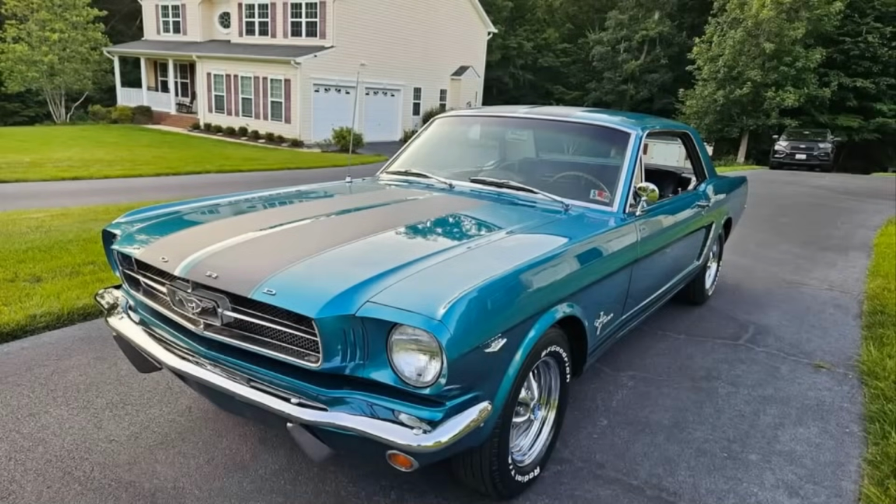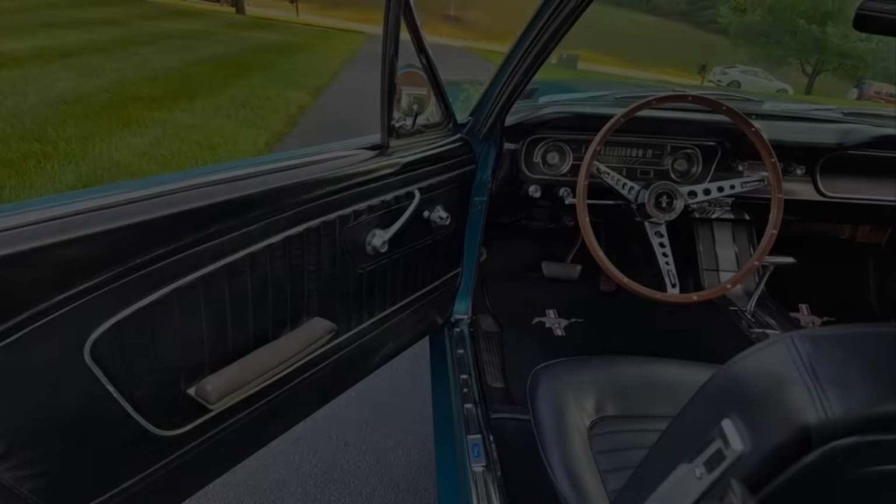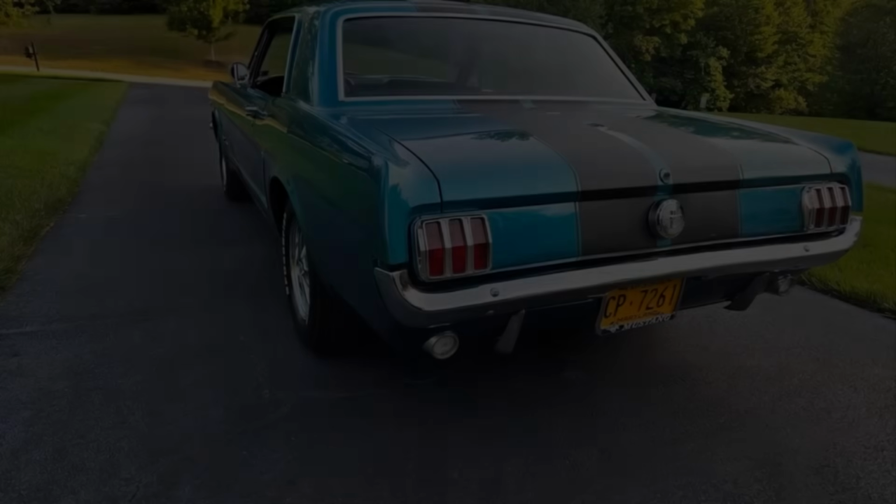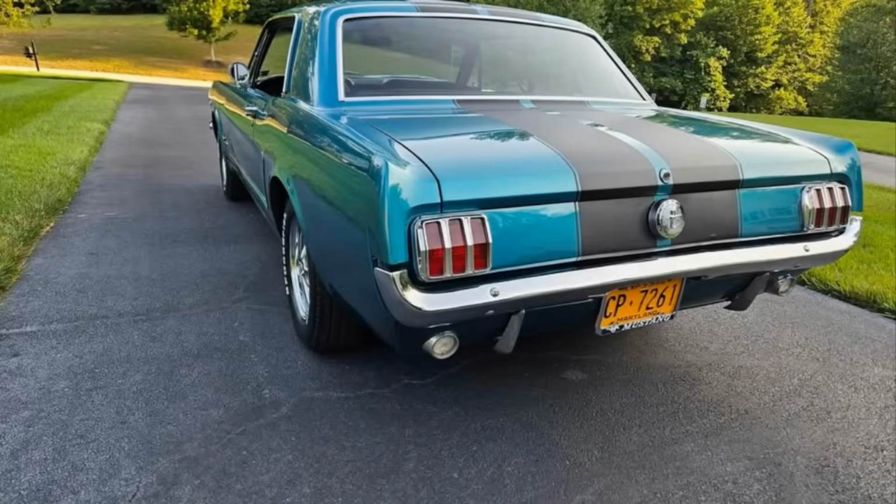Finished in what appears to be a clean and well-maintained exterior, this coupe showcases the timeless design that helped define a generation of performance-oriented American automobiles. The seller, Charlie, indicates that the car is in excellent running condition and ready to be enjoyed immediately.